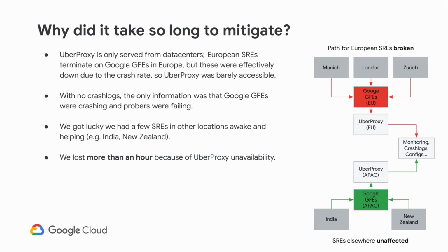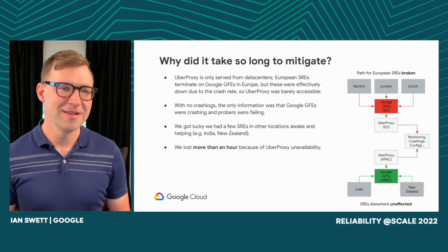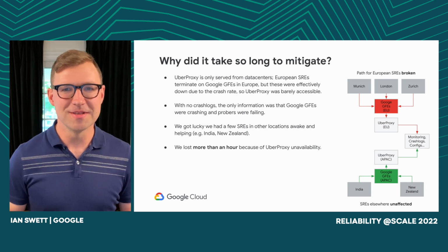So let's talk about why this took so long to mitigate. Uber proxy is only served from data centers, not from the edge. The SREs terminate on Google GFEs in Europe, but these were effectively down. As I said before, the outage was very regional. So a huge portion of those 10% of GFEs that were crashing were all in Europe. Uber proxy was barely usable and really not useful for debugging. So they didn't have crash logs, and all they knew was that they were getting paged, that GFEs were crashing, and probers were failing, and they didn't know why. But as I said before, they got lucky that they could contact some SREs in other locations and get help. However, more than an hour was lost in this issue just due to Uber proxy unavailability and not due to the issue itself being difficult to debug.